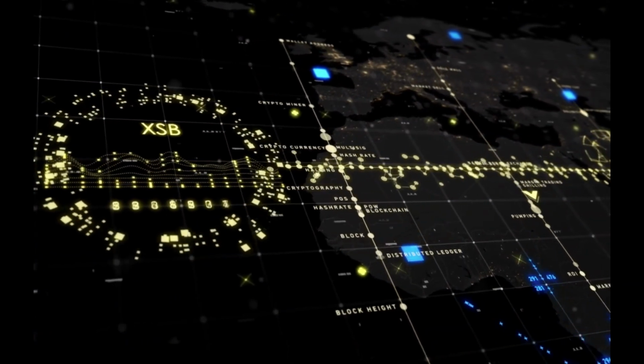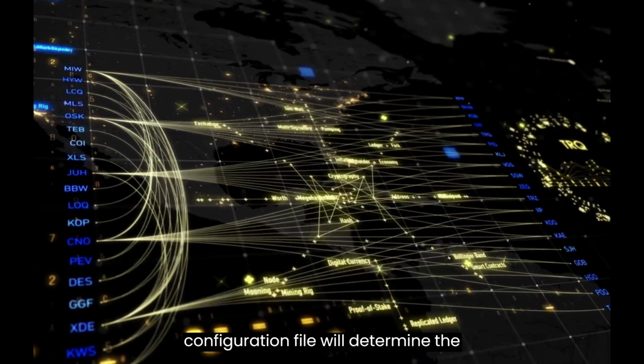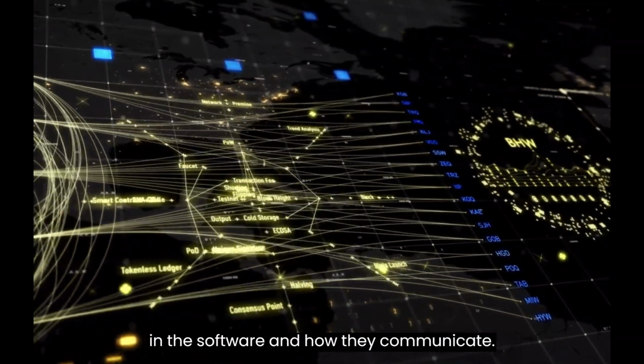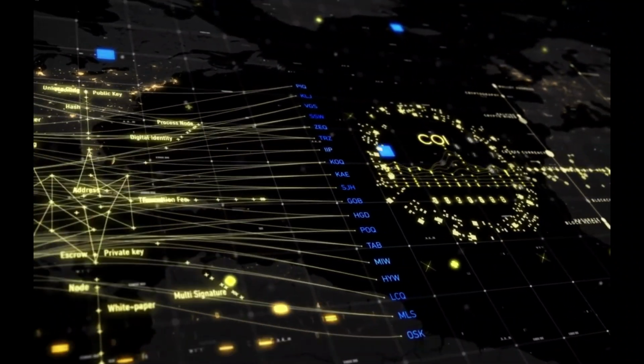Determine rules of engagement. After the application is developed, a configuration file must be created for future development. The configuration file will determine the rules of engagement for each component in the software and how they communicate. Consult this information as you work toward full-scale implementation.